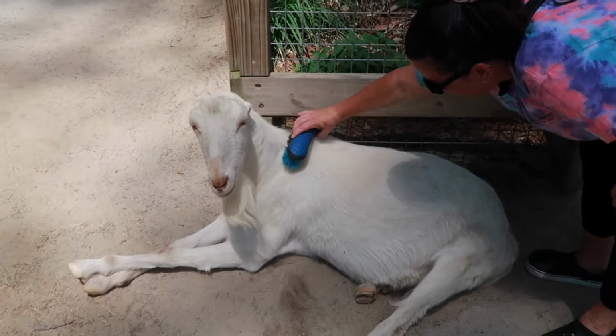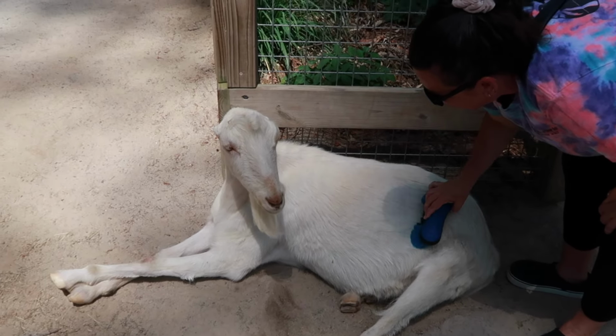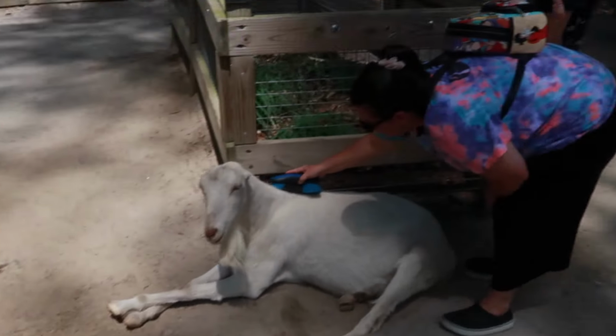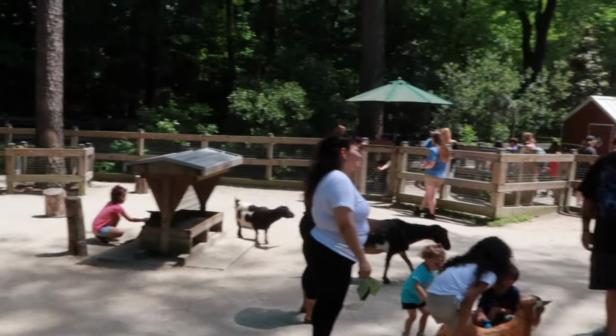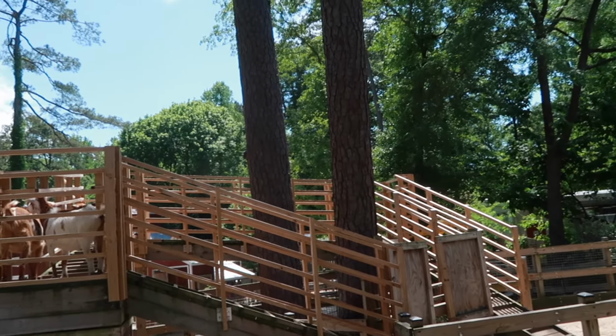You want some pets? Look how he's sitting with his legs crossed. You're so cute. Oh, you talking? It's really cute in here. Come in here and get your pets. And if they want to escape, they can go up there.